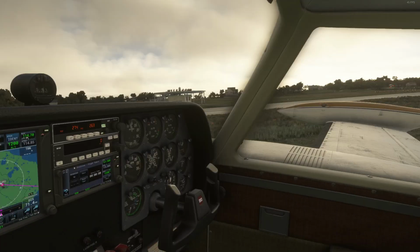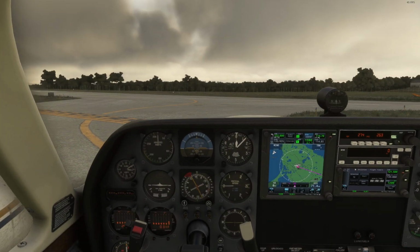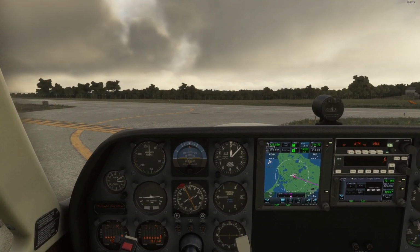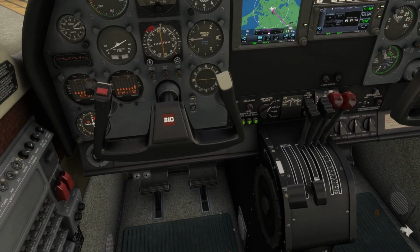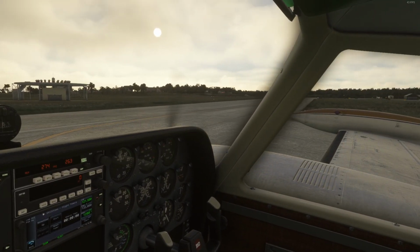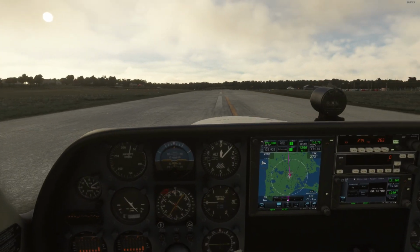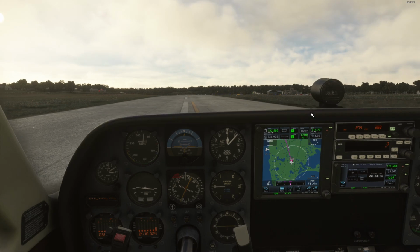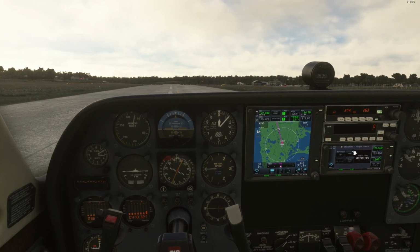Block Island traffic, Oscar Kilo Golf Charlie Romeo, taking off runway 28, straight out departure, Block Island. So landing lights, strobe lights, trim for takeoff. And as you can see, my airspeed indicator already shows positive values. So let's go ahead, start the timer, and let's go.